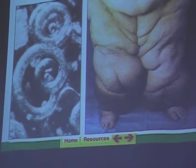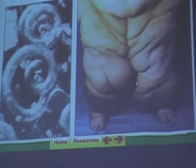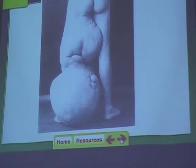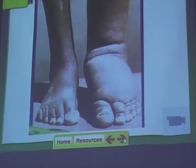There's the little worm on the left, and there's someone who's infected on the right. You normally see this disease in Africa and Asia. It's not common in America. That's just nasty. Looks like fat. That's his left leg. How do you walk? Most people go to the doctor and take medication, but some people just don't. They don't go to doctors and they swell up. You can die from this.